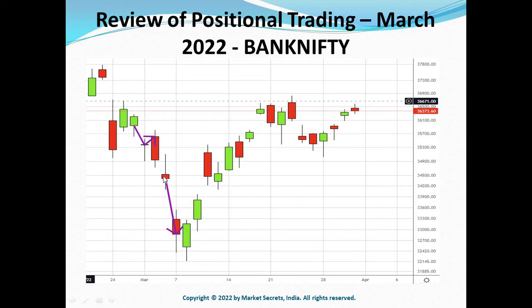Price continued to go down further and gave the short side entry in the next few days, and with one gap down, the price gave all 3 targets in just one day. But after that, price started bouncing back and then it was in the no trade zone for the whole month. Overall, it was a good trade.